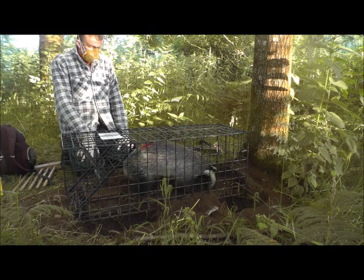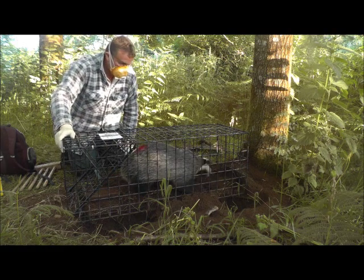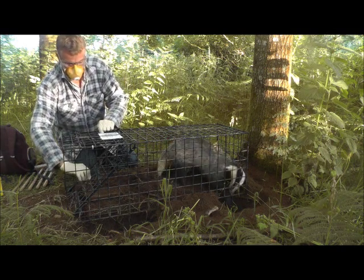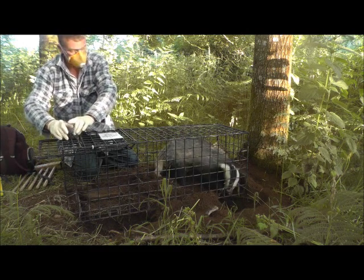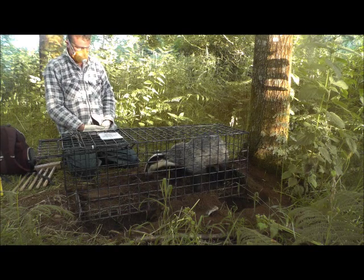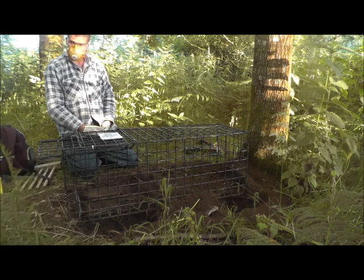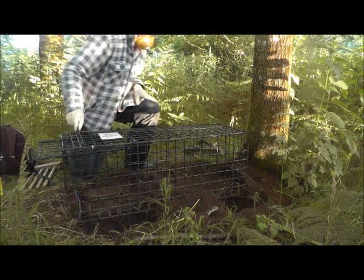Again, we'll just watch it for a couple of minutes after it's been injected, just to check it doesn't have a reaction to the injection, which it doesn't seem to have. Job done.